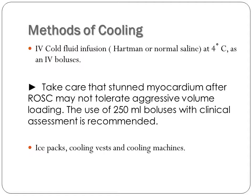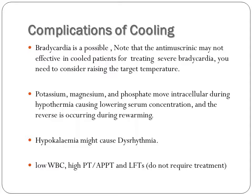So what are the methods for cooling during the induction and the maintenance phase? We can use IV cold fluid infusion at 4 degrees, and this could be either Hartmann's or normal saline as IV boluses. But take care that stunned myocardium after ROSC may not tolerate aggressive volume loading, and the use of 250 ml IV boluses with clinical assessment is recommended. Other methods of cooling include ice packs and cooling vests. Now let's talk about complications that could happen during the cooling process in the induction or the maintenance phase.